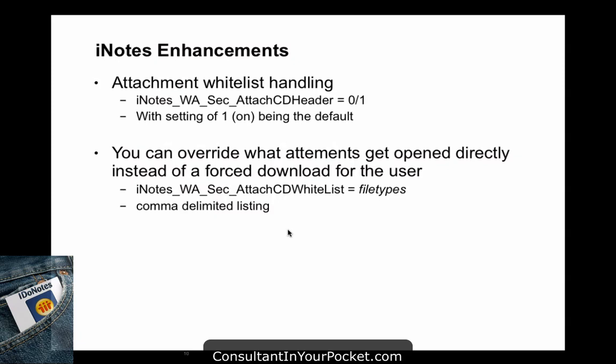This is a cool feature. A lot of people have asked, what do I do about users and attachments? You now have the ability to whitelist specific attachments, so you can secure what they can and can't open directly versus what they have to download first. It's an extra step for the users. I want you to keep this in mind. If this feature is enabled by default, it's going to force the user to actually download an attachment before it's opened in the browser. So it's a security control.